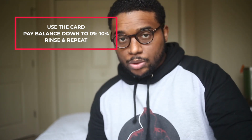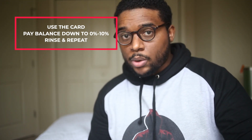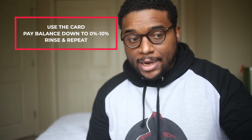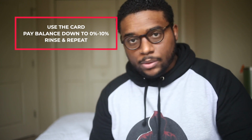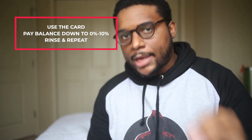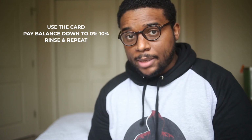So if you are going to go to the restaurant and try to get those rewards points, which I think is awesome, the day after, go ahead and pay that off. Just go back into the account, pay it off. Pay it back down to 0 to 10% utilization. If that means you have to make 2 or 3 payments per week just to keep it down, that's fine.